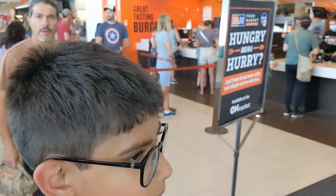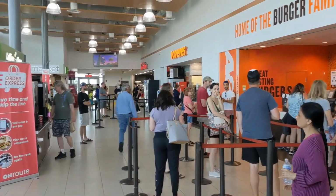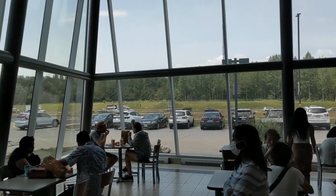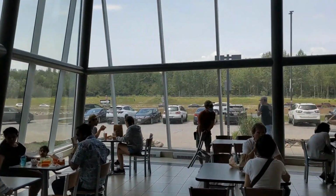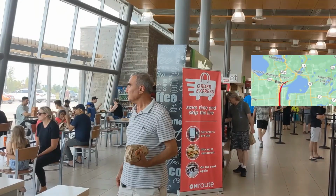We are at En Route Barry. It's nice, with burgers, Popeyes, Tim Hortons. Nice place to take a rest. I think we are still around 2.5 hours away from Algonquin. So this is a good in-between place. We started from Burlington. Because of the heavy jam, it took us a lot of time to reach here.